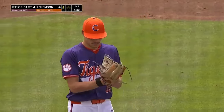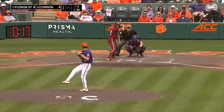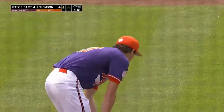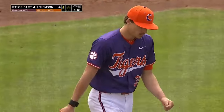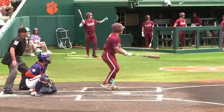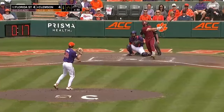And he seems to be just battling with these off-speed pitches, breaking pitches. Might want to climb the ladder with a fastball. Ferrer, who hit the grand slam in the first, waits on deck, swing and a miss. Stayed with that breaking ball, and it was really well located. Second strikeout for Darden. Jaime Ferrer came to the plate with the bags full in the top of the first, and he crushed one. A no-doubter. Eighth home run of the season for the junior from Puerto Rico.